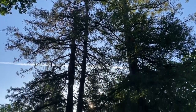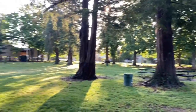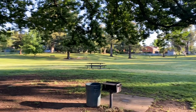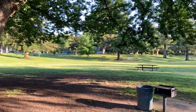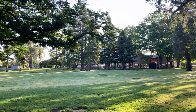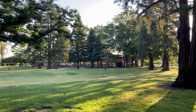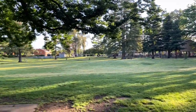Hey, good morning, folks. We're at a park today in a different part of town. They got a bocce ball court, big open field. This is kind of like a picnic area right here. Off in the distance that way, tot lot, baseball field, diamond. That bocce ball court is in that covered building there. Yeah, so let's see what we get.